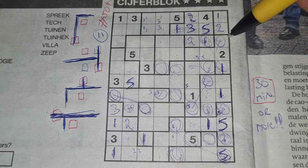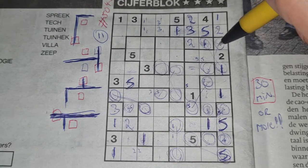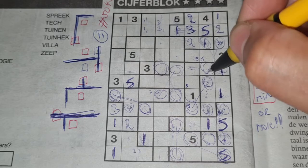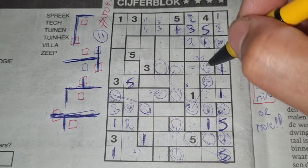A lot of 1, 2, 5, so 4 and 3. This box can be 1, can be 2, can be 5, so 2 numbers left. The 3 and the 4 are left. This box is connected with that box. So 3 and 4.